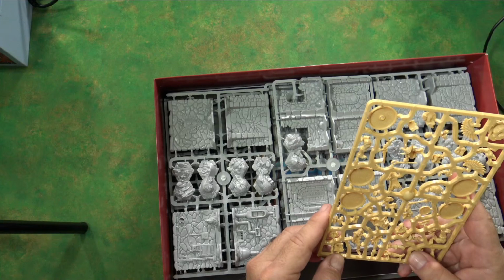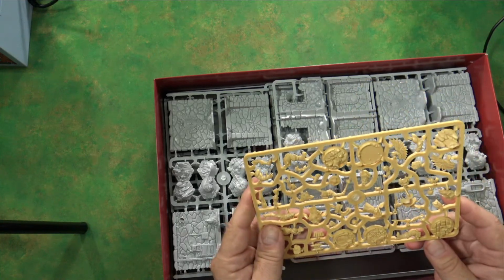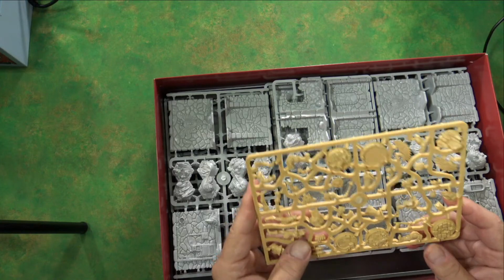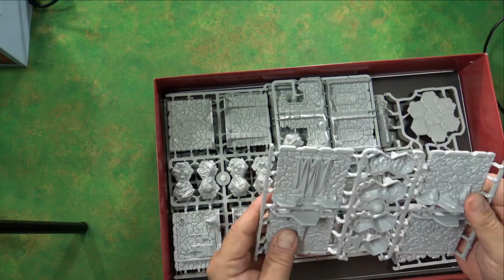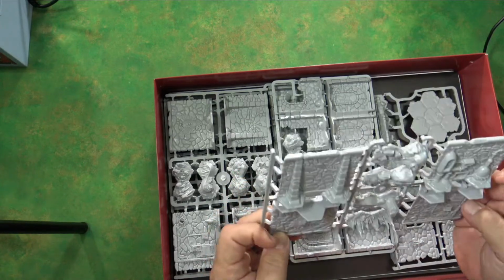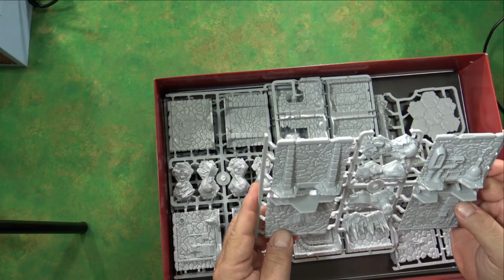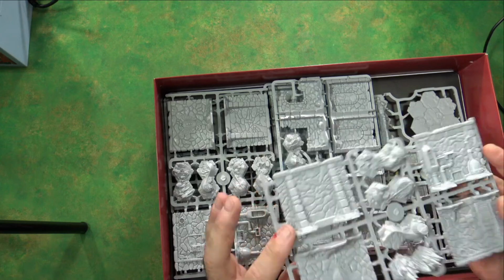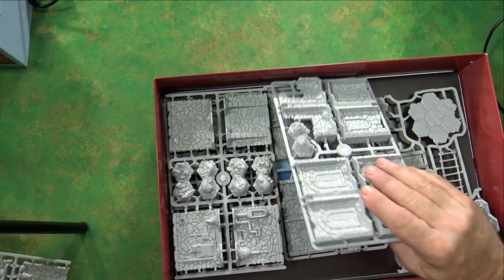All right, so you're going to have to glue some arms and stuff like that. It shouldn't be too bad. I think I'm going to put this together. You don't get a ton of stuff, but you get a ton of terrain though. This is like Games Workshop terrain. You're getting the full feel for this. All right, I'm going to put this stuff over to the side here. Hopefully we can put it back in the box properly.